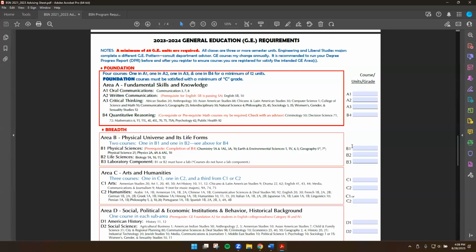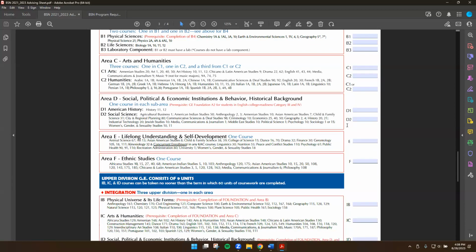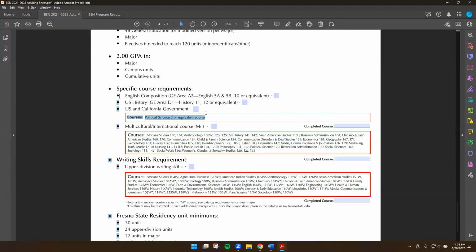At this time, you are working on your 8 prerequisites before you can officially apply into the program. Along with those prerequisites, you may focus on your general education, finishing up any remaining lower division GE areas that you have left, upper division GE areas that you may begin, and any additional graduation requirements, mainly the courses that you may focus on, making sure you are done with your English composition, your US history, political science. With your multicultural upper division course, there's a specific nursing course that is a part of the nursing program that will satisfy this area.